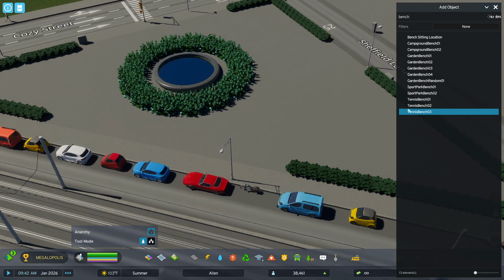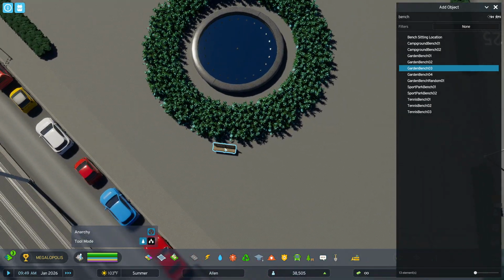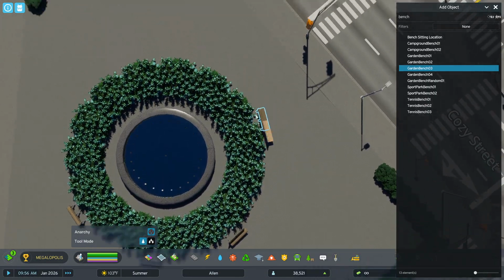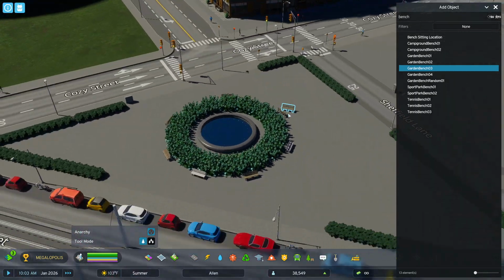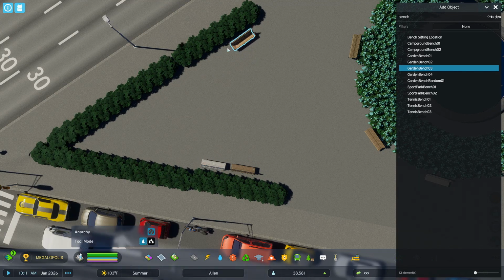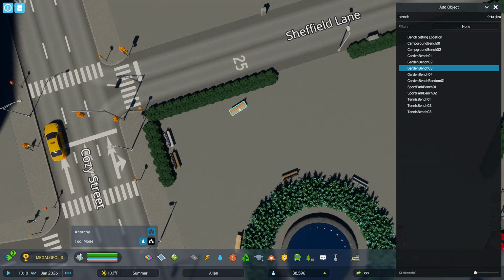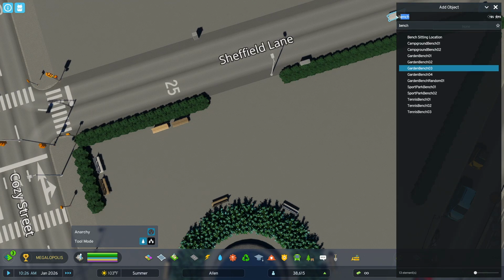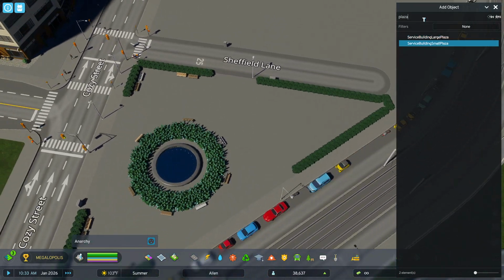A tennis man? I didn't even know that was in here. Oh, there's a lot of them. Well, interesting. We'll just go with these and add a few around here. It will even type in plaza. Oh no, these are actual buildings.